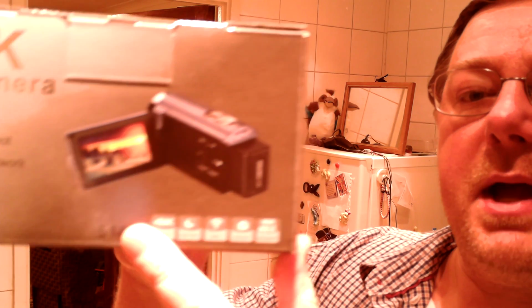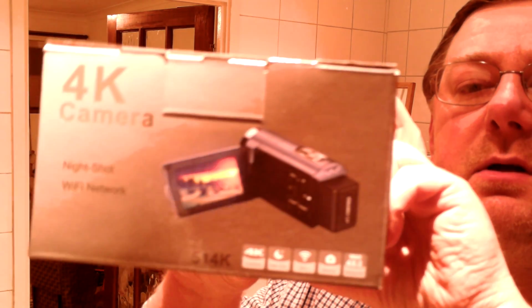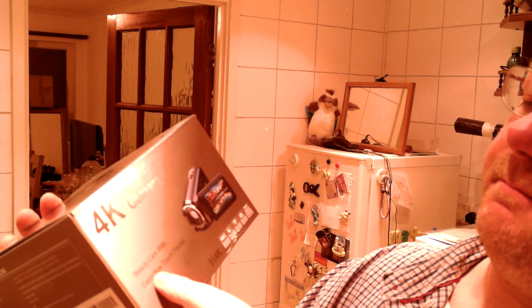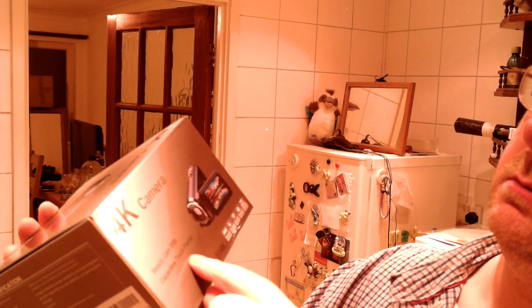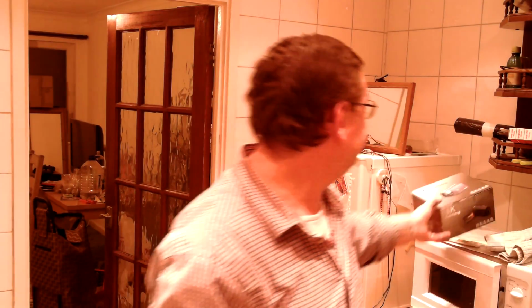There's a picture of the back of the camera. All it says is 4K camera. There's not a lot else on there. And there's a picture of the front of the camcorder. There you are. So like I said, there's not a lot. Beauty cam with touch panel. Anyway, I hope that answers a question. I'd like to give you some specs on it, but there's just nothing on the box.